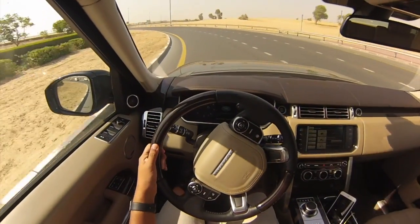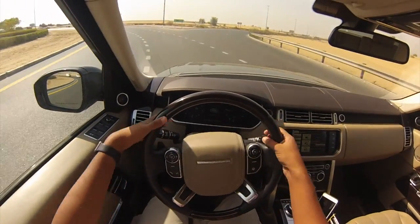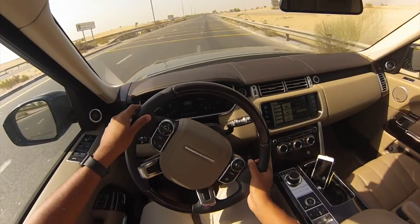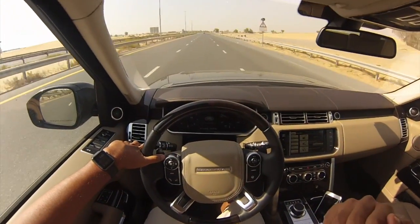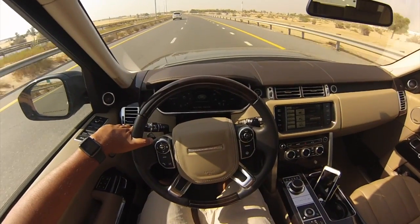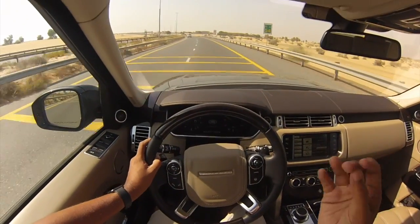You drive this car on Sheikh Zayed Road, nobody flashes you. You can sit in the leftmost lane all day long. Nobody's going to flash you. Nobody's going to ask you, what are you doing there, like you were in a pedestrian Tida. So what's it like to drive the Range Rover a few days? I mean, obviously I've been won over by the fact that it's really freaking nice.